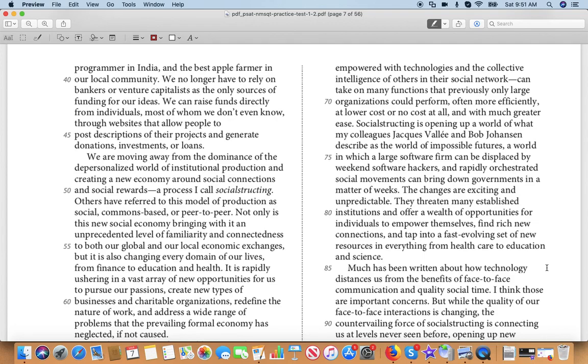We can raise funds directly from individuals, most of whom we don't even know, through websites that allow people to post descriptions of their projects and generate donations, investments, or loans. You know what Kickstarter is? Have you heard of that? Yes. That's like a direct reference to Kickstarter, right? That's one of those websites that allow people to post descriptions of projects and generate donations. Yeah, for sure. Investments, yeah.